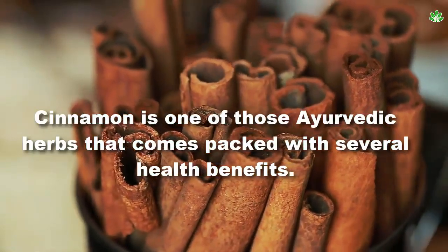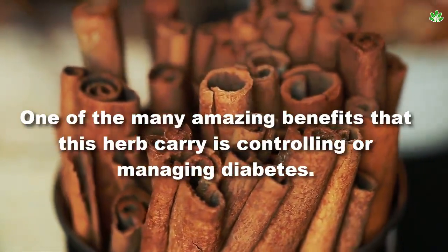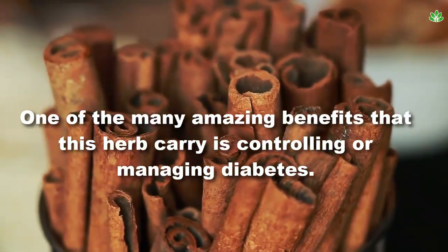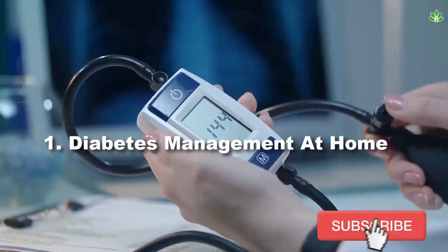Cinnamon is one of those Ayurvedic herbs that comes packed with several health benefits. One of the many amazing benefits that this herb carries is controlling or managing diabetes. 1. Diabetes management at home.